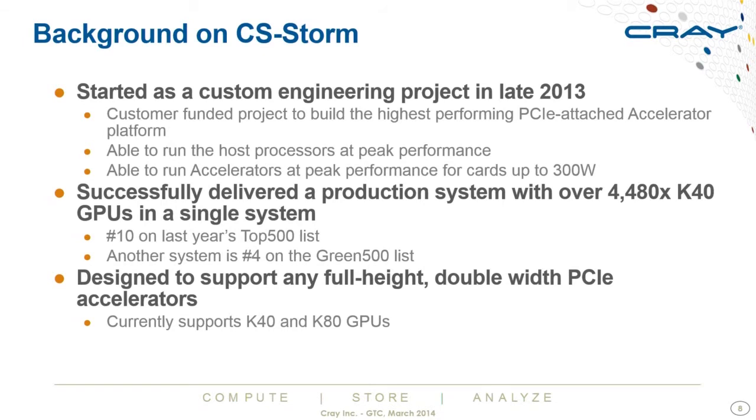At the time, I think the power envelope for the GPUs was about 235 watts per card. But they knew that in the future, NVIDIA was going to be coming out with 300-watt cards. So they said, we want to build a system that's able to cool and drive reliable performance on 8 of these 300-watt GPUs. Not only that, host processor performance was pretty important for these guys. So they wanted to be able to drive the CPUs at full performance and have a large memory capacity so they could feed these GPUs as well.